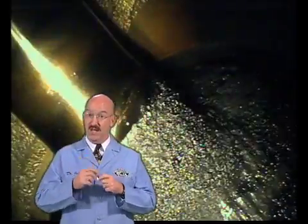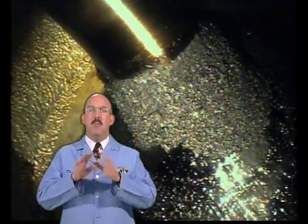Now this is the fuel intake. Get even a small amount of deposits on the valves, ports, and injectors here, and you can begin to restrict the flow of fuel through the engine. You'll have the feeling of pumping the accelerator and getting no acceleration.